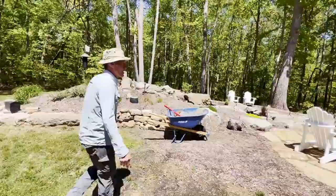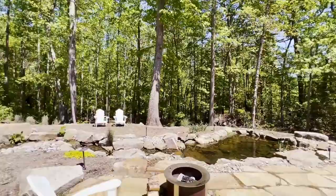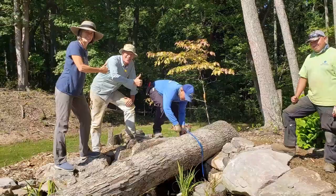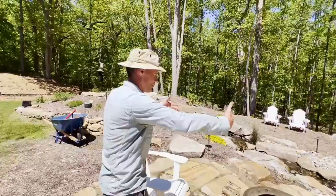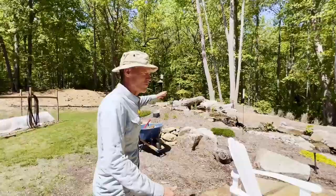Oh, I love this setting. Wow. How much property do you have here? About 3 acres, 3.5 acres. Very nice. Look at this. Wow, look at the size of that log you used up there, buddy. That was mostly from the excavation. The woods kind of came up to where the fire pit was, so we extended back. The icebergs left the hill there. I think that's all natural.